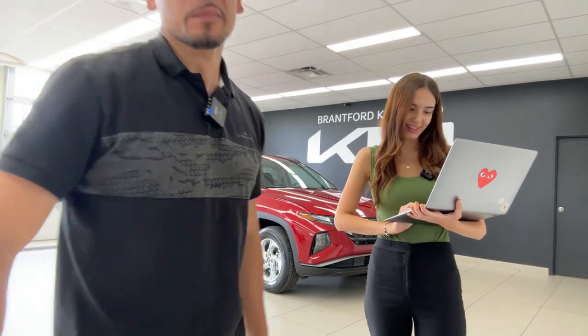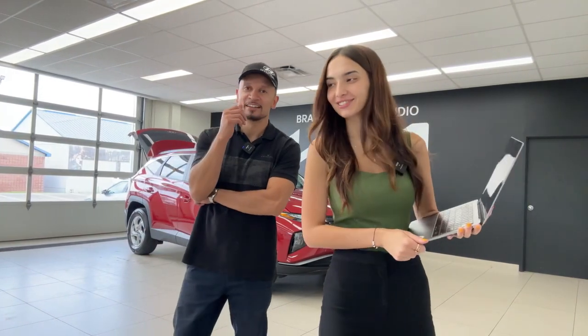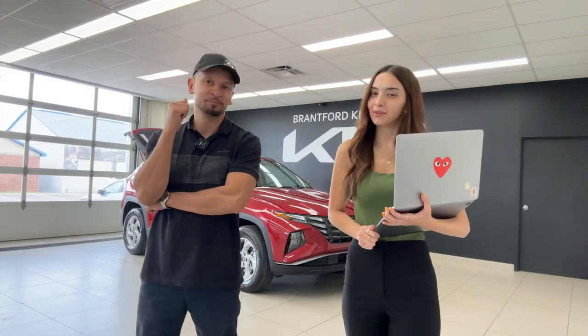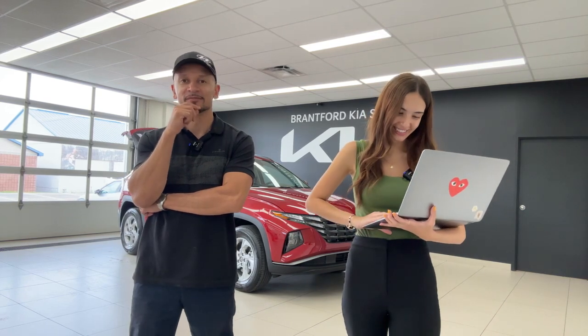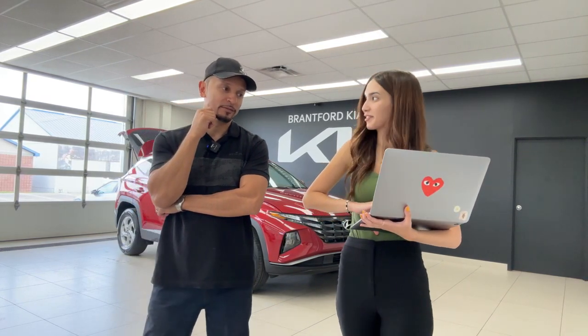Wow, what coupe Hyundai is that? The silver one. That is a Porsche 911 Carrera 4S. So not a Kia, not a Hyundai, but we still love it. Gabby especially loves it. I will not lie. I'm a big fan of Porsche cars.